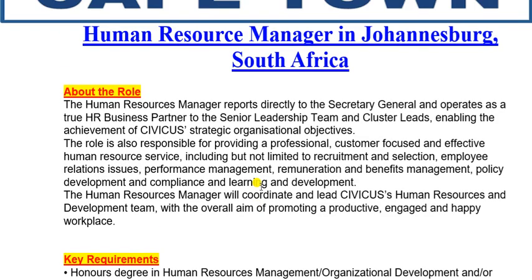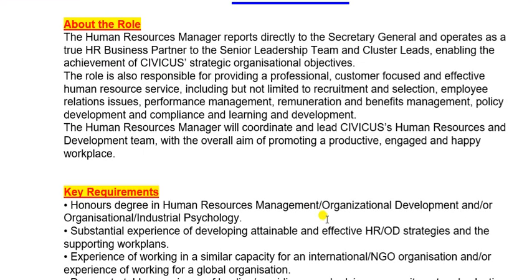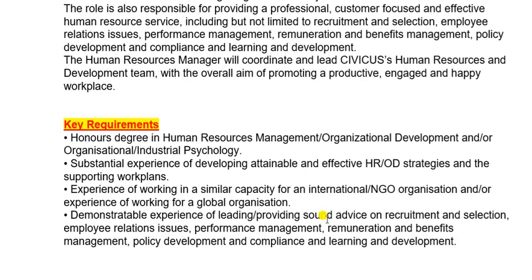Go to the descriptions and read it carefully, and you will know the basic steps to apply for these jobs, and it will be easy for you to apply. So again, I am telling you, before making your CV and cover letter, focus on them. You should make them professional and impressive to the employer, then only your CV will be selected for an interview.